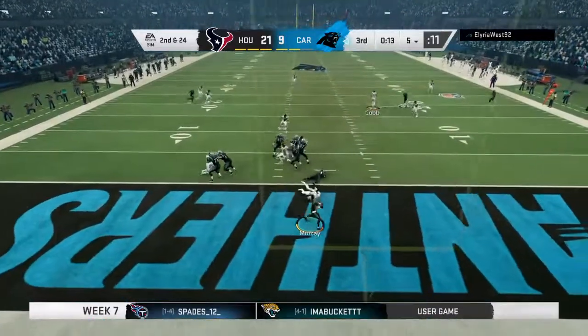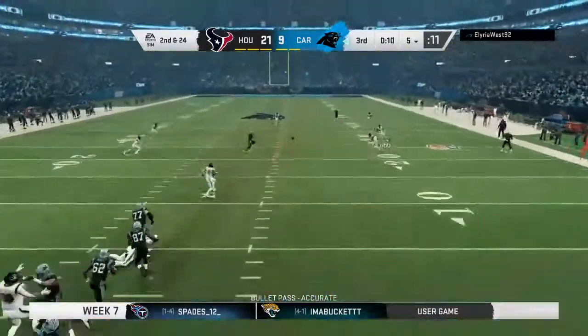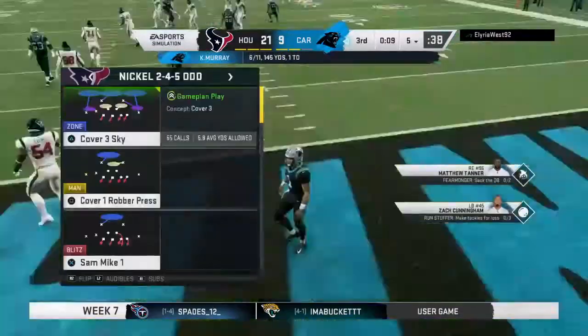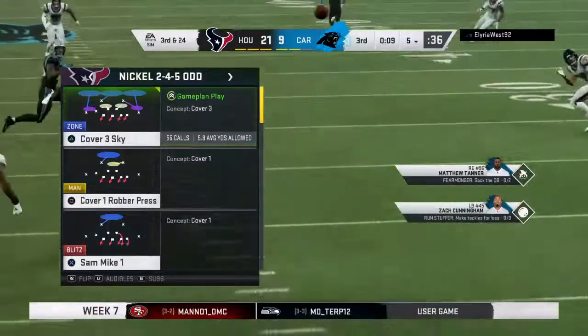Here's Murray back near his goal line. And that's going to be incomplete. A lot of contact, no call, and it's 3rd down.